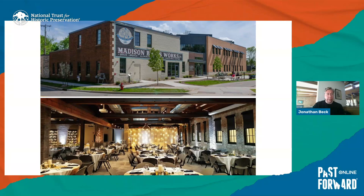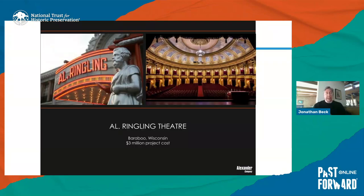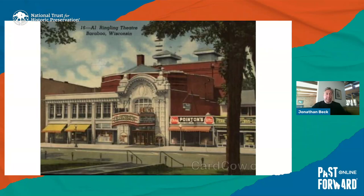In regards to other nonprofit organizations I've worked with, there are a lot of theaters that get redone with the Federal Historic Credit Program. Most of these theaters are owned by nonprofits. They have a capital campaign component where they reach out to the community. This is one of the projects I worked on, called the Al Ringling Theater. It's one of the first Palladium theaters in small town Baraboo, Wisconsin, but this is a very Main Street style project.